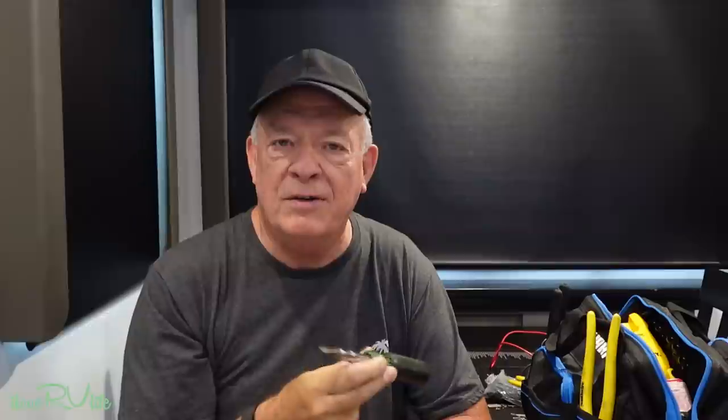A good socket set. You can buy every screwdriver you want, every nut driver that you want, or you can buy this 11-in-1. It's going to handle most of your needs. A good set of pliers, those basic things to get you started, and then you evolve over time and see what types of things your RV is going to require you to have, then you can buy that item, add it to your kit, and if you never need it again, good for you. More than likely, you're going to need it again.